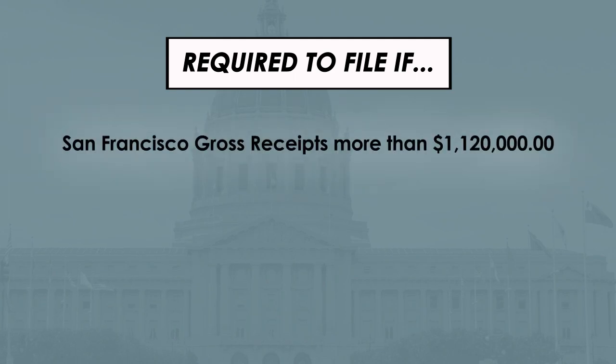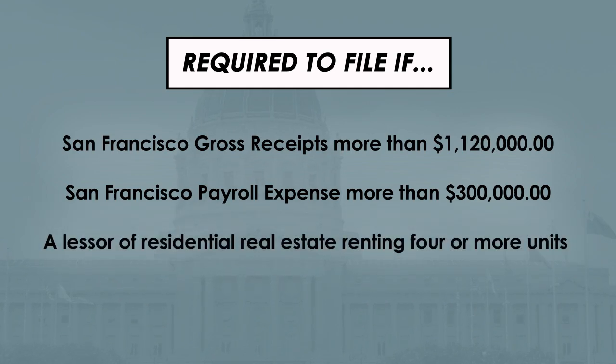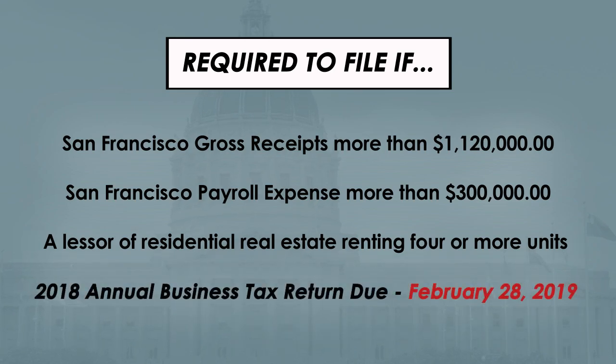For 2018, you are required to file if your business had more than $1,120,000 in combined taxable San Francisco gross receipts for 2018, or more than $300,000 in taxable San Francisco payroll expense for 2018, or a lesser of residential real estate renting 4 or more units. If you do not meet any of these requirements I just listed for tax year 2018, you generally do not have to file.